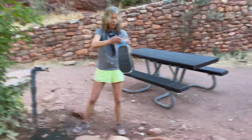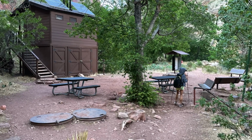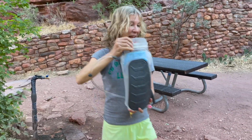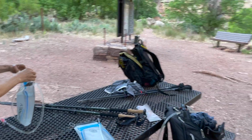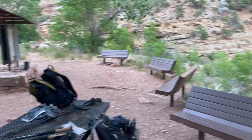Filling up water at Manzita rest area. We're about 5 miles in the canyon. That's good. What do you think, Beth? That's good. I'm good. It's fabulous that they have these water spots. Yes, they're a lifesaver. We are making good time. It is now about 3.5 hours in.